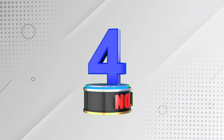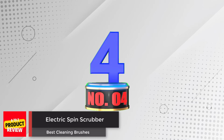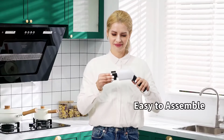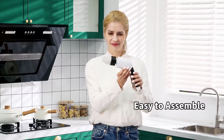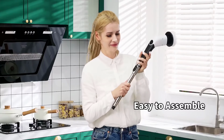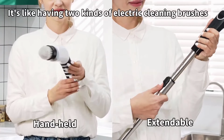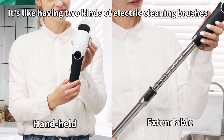Number 4. Electric Spin Scrubber. Introducing the KEMI Spin Scrubber, the perfect cleaning tool for your bathroom floors and tiles. This 2023 upgraded electric spin scrubber features 3 adjustable speeds, allowing you to customize your cleaning experience. With a digital display screen and voice broadcast function, you can easily monitor the power level and working status of the scrubber.